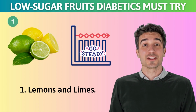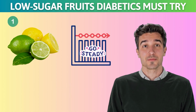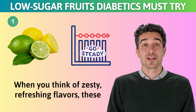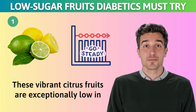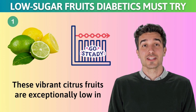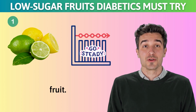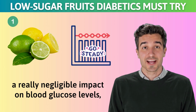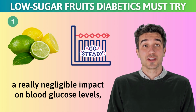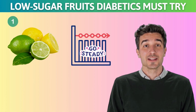1. Lemons and limes. First up, we have lemons and limes. When you think of zesty, refreshing flavors, these two probably spring right to mind, don't they? These vibrant citrus fruits are exceptionally low in sugar, containing only about 1 to 2 grams per fruit. Now, this minimal sugar content means they have a really negligible impact on blood glucose levels, making them an outstanding choice for anyone managing diabetes.